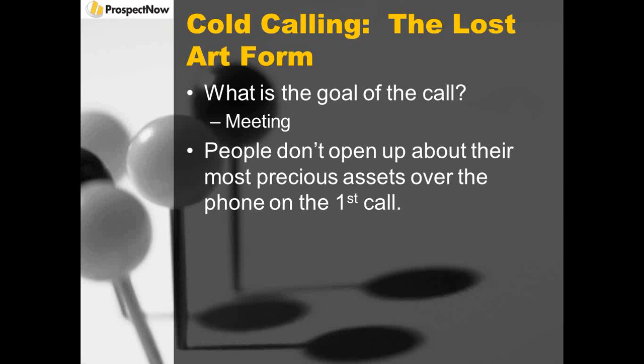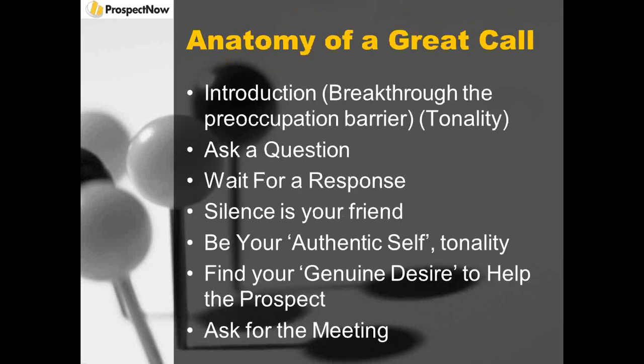So the first thing you should do before every call that you make is remind yourself what the goal is. This is huge. There's a lot of people on the call that I'm sure are seasoned salespeople, and for them this is a reminder of what they already know. And if you're new in the business, this is invaluable, right? Because if you're doing all the effort to make these phone calls and you're not closing on the meeting, you're doing yourself a disservice.